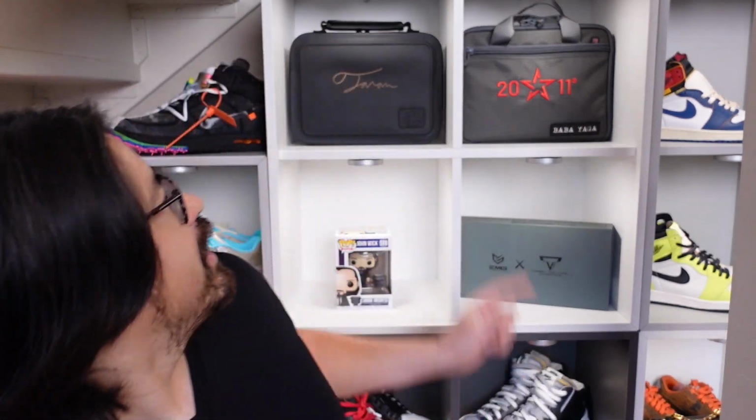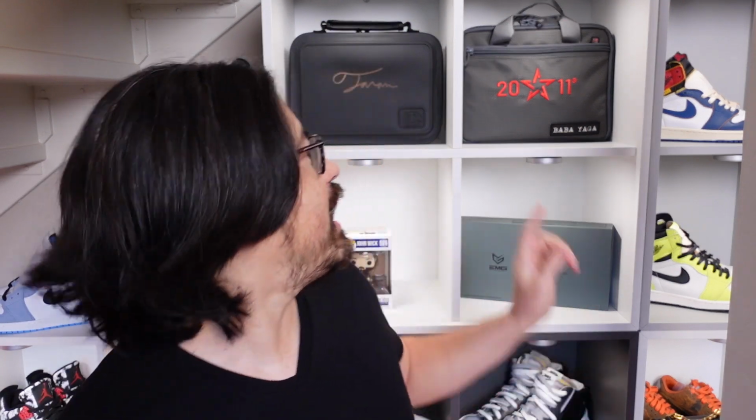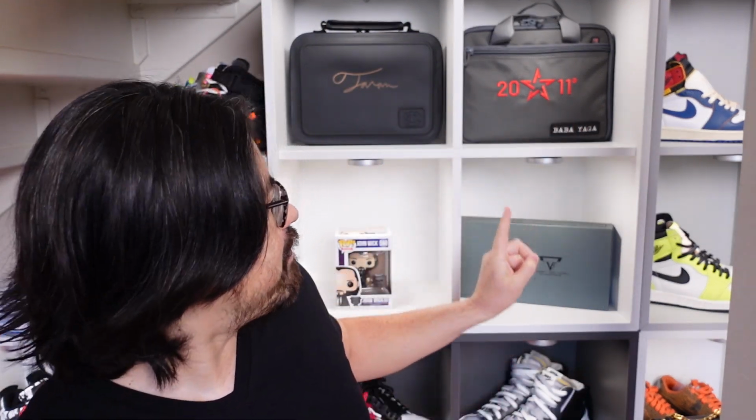And I purchased one, and this isn't a firearm video, so I'm not actually gonna show it, but you can see it is signed by Terran Butler, and I realized after buying it that there's actually differences between the early production run and the later production run. So I ended up sourcing a second one, and you can see the cases are actually different. I even got a Baba Yaga patch, and I have the airsoft version, as well as a John Wick pop figure.